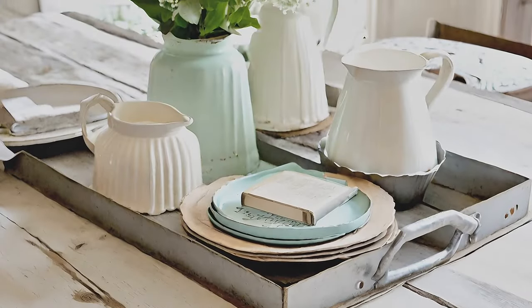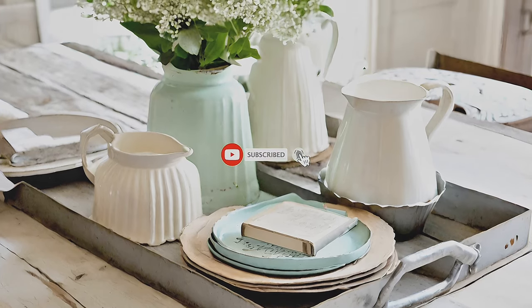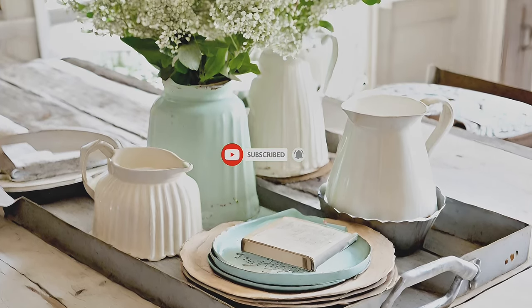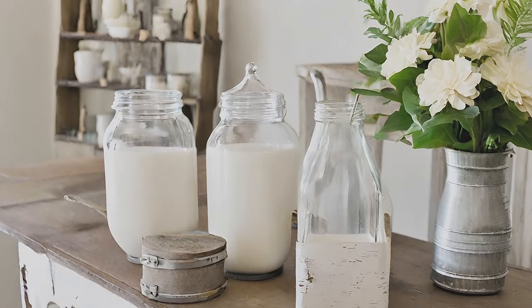With these farmhouse table centerpiece ideas, you can effortlessly elevate your dining experience with rustic charm and timeless elegance, whether you're hosting a gathering or enjoying a meal with loved ones.